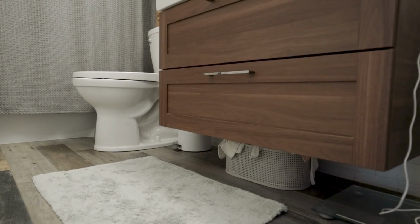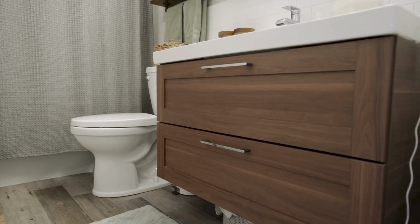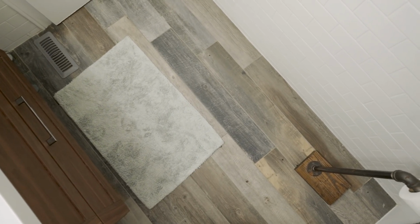Oh, and my favorite part, actually two things. I love the floating vanity. It just makes it really easy to clean underneath. And the other cool feature of this room is that the flooring is actually wood tiles. I thought it was really cool. It's kind of like a conversation piece. People are like, oh, is this wood? Oh, it's tile. Oh my God, so cute. Are these heated? No, they're not. And that's basically the end of that conversation. So anyways, that's our bathroom.